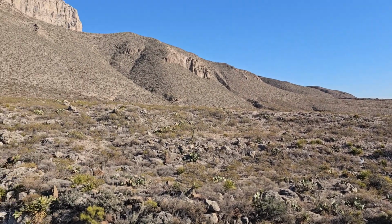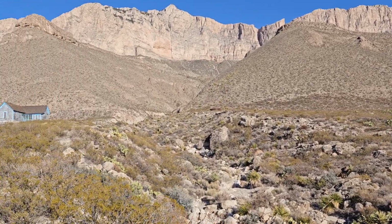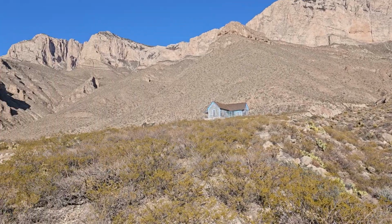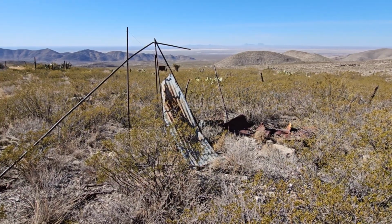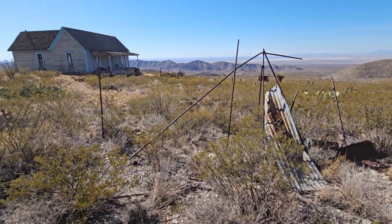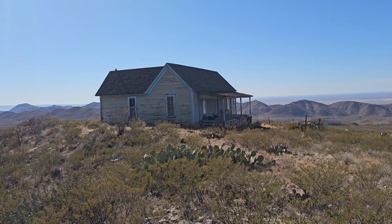Some folks may question the decision to allow such a remarkable property to become an oil lease. But Guadalupe Mountains National Park owes much of its existence to the Hunter family's efforts. Like all of us, they faced difficult choices, but those decisions should not overshadow their significant contributions. I'm grateful to the Hunter family for preserving the land with care until it was eventually purchased by the federal government in 1969.